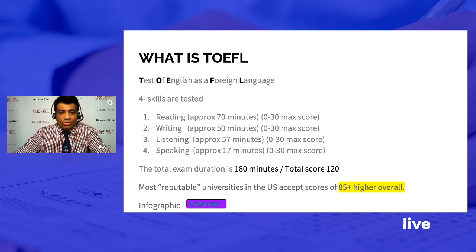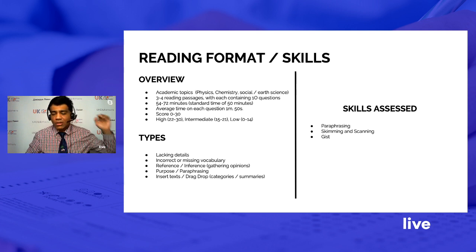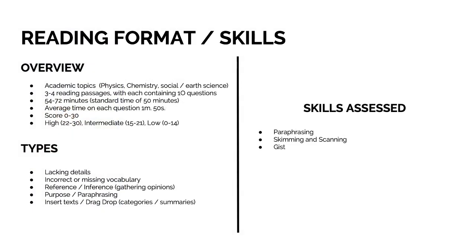All right, let's go to slide 4. We will begin to look at the different skills which are needed. We will be going into reading, writing, listening, and speaking, and then we will see what happens. So let's go to the reading format and skills on slide 4.